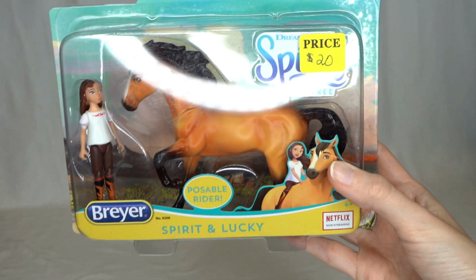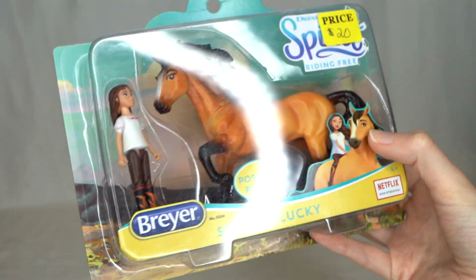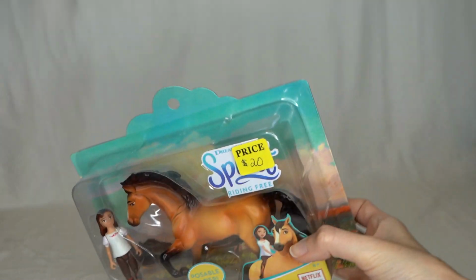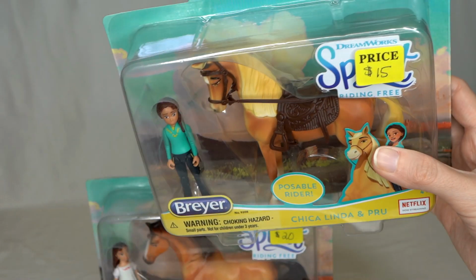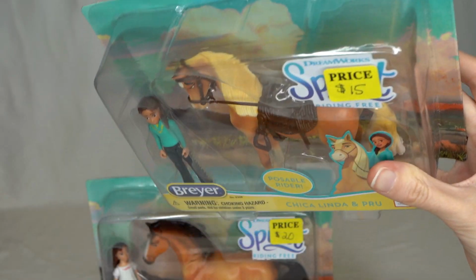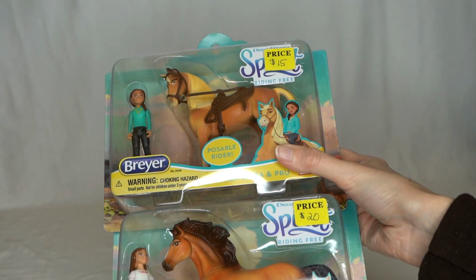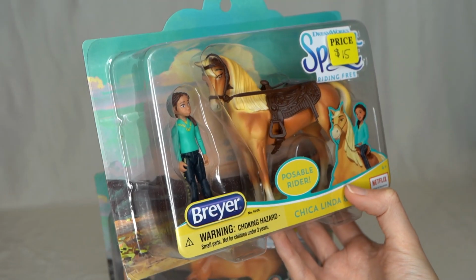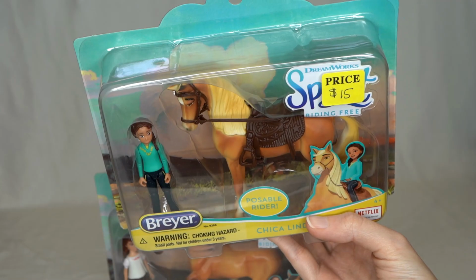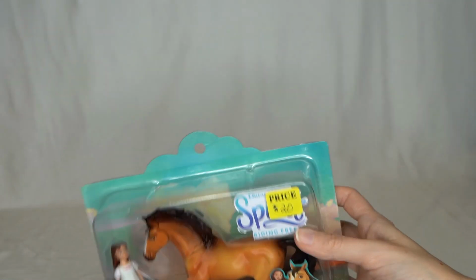Back to some Breyer swap meet purchases. I went ahead and got the Spirit Riding Free, kind of like Paddock Pal sort of scale Spirit and Lucky here, along with Prue and Chica-Linda. I do actually already have Boomerang and Abigail, so I'm glad I was able to get these ones to complete that set. I had planned to get these models when Breyer was still making them, but I kind of assumed I would have more time to try and get these models before they stopped making Spirit Riding Free stuff.